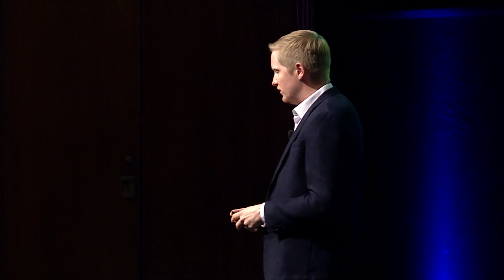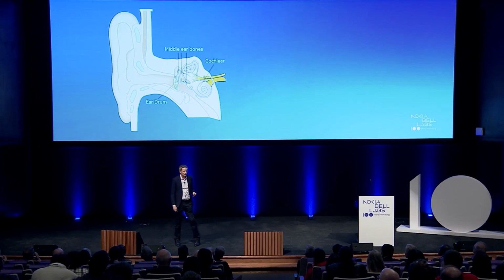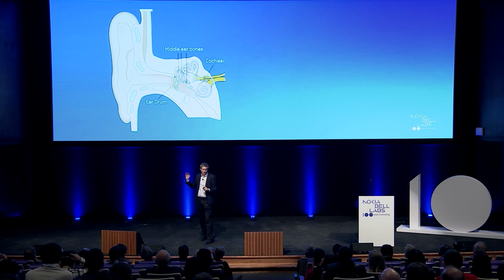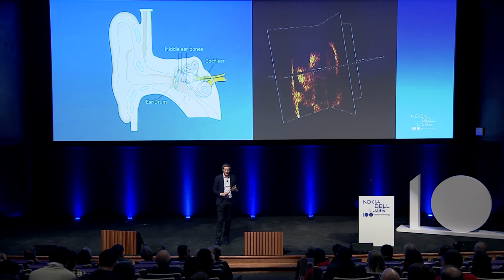And so we started thinking, well, what can we do? Where should we apply this? And so we went back to the ear example. So if we look inside a cross-section of a human ear, remember the otoscope only sees the eardrum, but that's not the exciting stuff, right? All the interesting stuff is inside. Right? We want to see the middle ear bones, we want to see the cochlea, we want to see all of the space in between, and now we can.